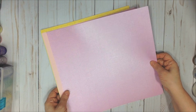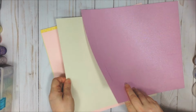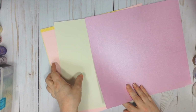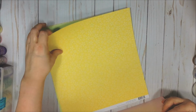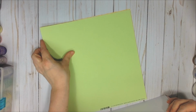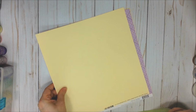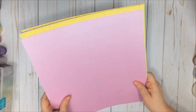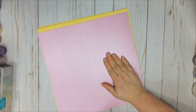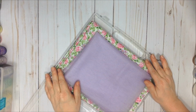And then got these shimmery dark pinks, a sort of canvas feel, more canvas feel with this off-white, almost greenish color. Some plain pink, some yellow floral, a sort of limeish green, pale yellow, some purple plaids, pink plaid, and yellow plaid. So these are normally $1, and I got them for 25 cents. Okay, so that was it for the papers.